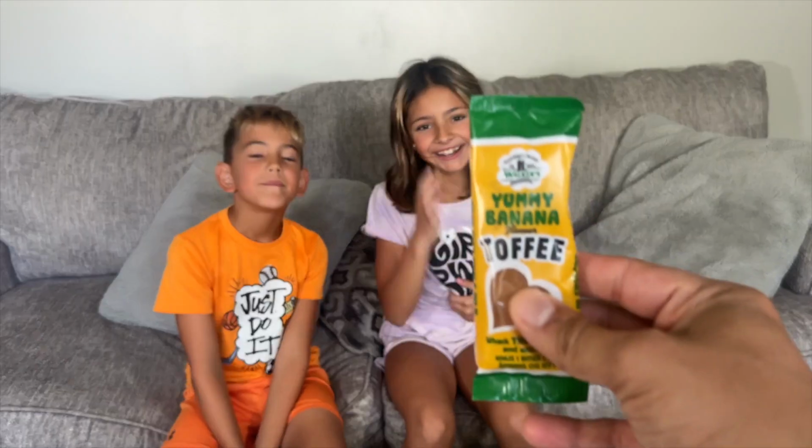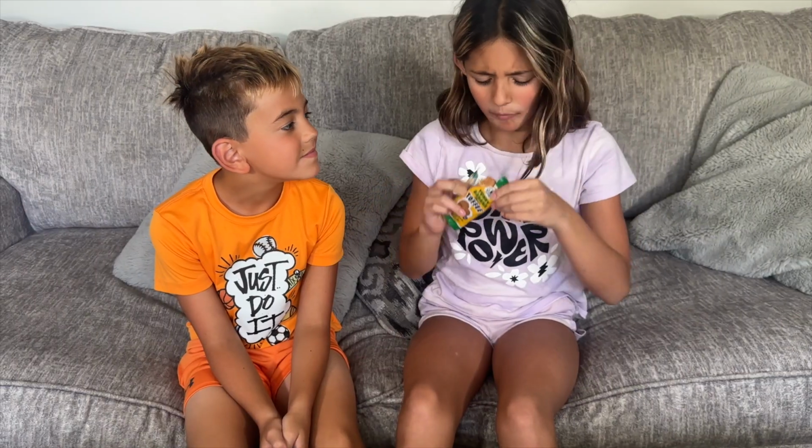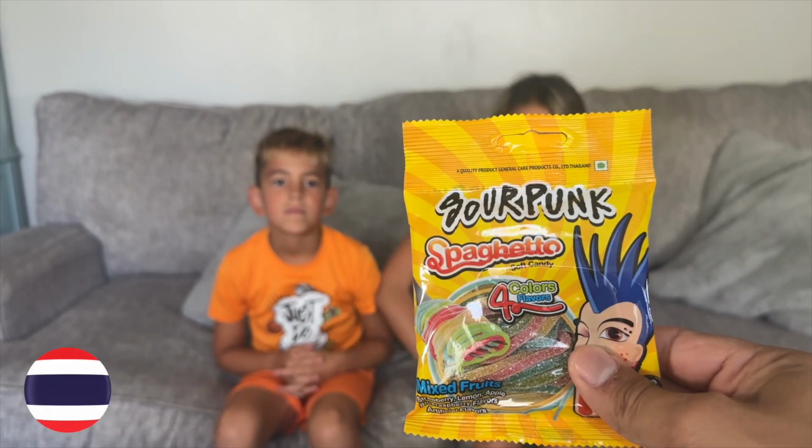Next up, we got yummy banana toffee from the United Kingdom. This is like banana? It feels banana. 6. Evan? A 0.0? -1.